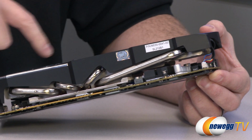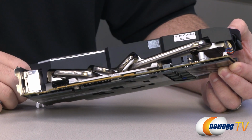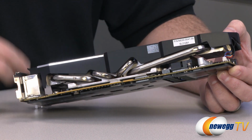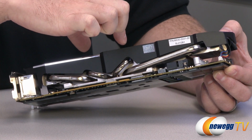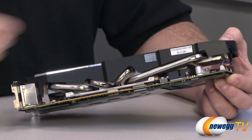So there is a vapor chamber that's at the center here beneath the main cooling solution, and that is going to be providing direct contact to the GPU. You have 4 heat pipes here, 2 larger, 2 smaller, that are distributing the heat. 2 go across right here at the center, 2 more are farther out here at the edges, so that's going to disperse all of that.